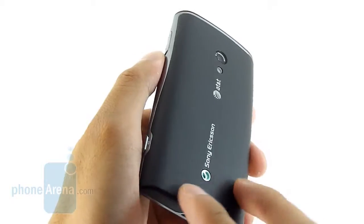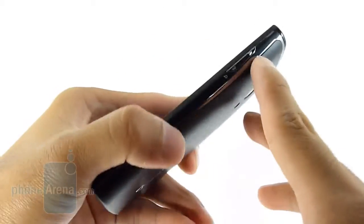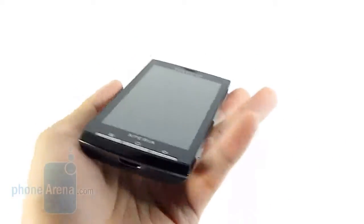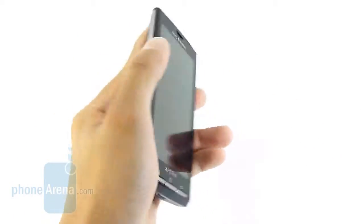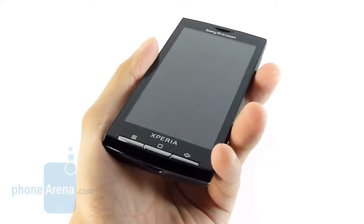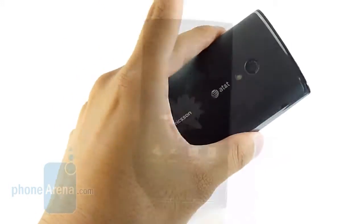It's complemented nicely with the soft touch rear cover, and of course the chrome accents on the sides. It's not that heavy at all, and it's fairly easy to hold, especially with a 4-inch display. It doesn't seem as bulky or overly large as something like the HTC EVO 4G or even the Motorola Droid X.